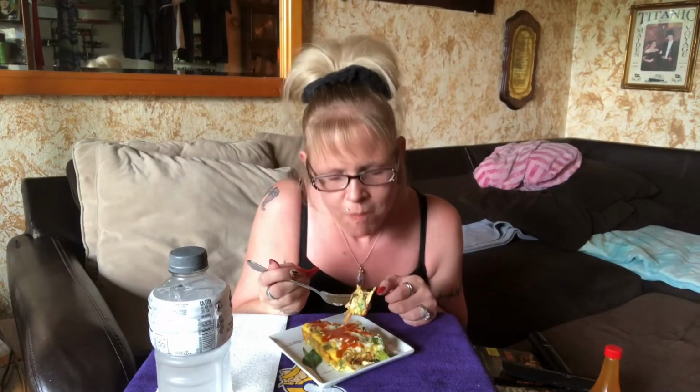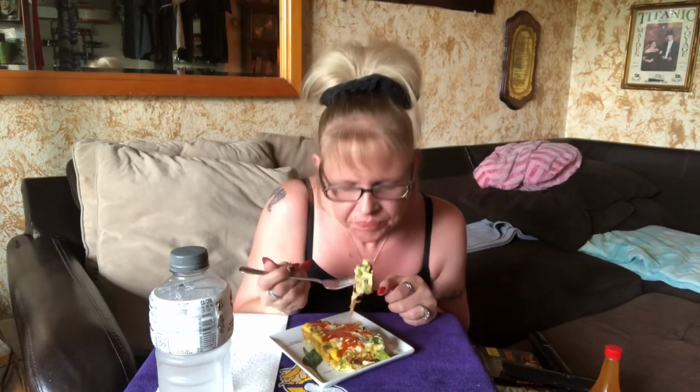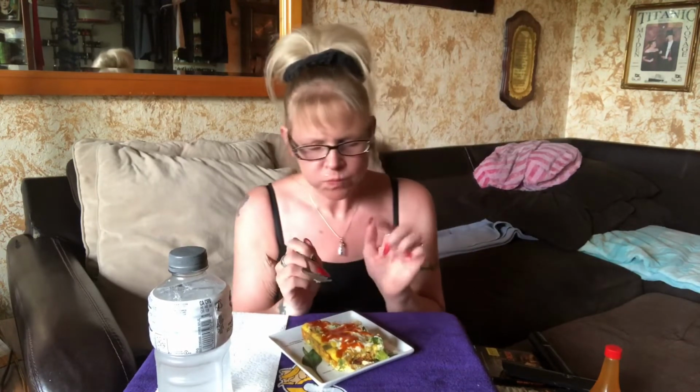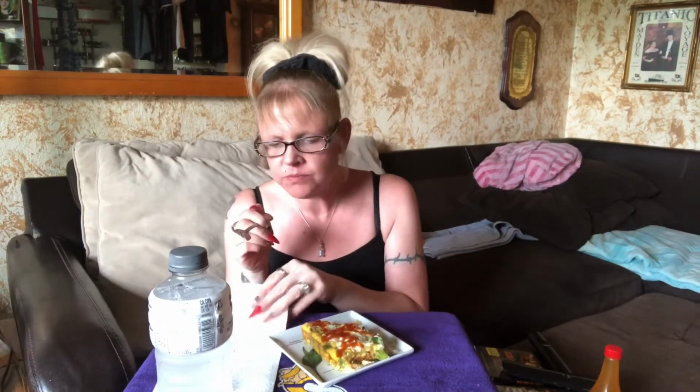So let's taste this. Look at this. Look at all those veggies in there. Oh, don't fall. All those veggies in there and the bacon and the cheese. Yum. Mmm. Mmm. This one's better than the last one I made. Yum.